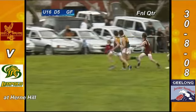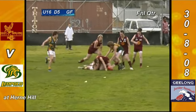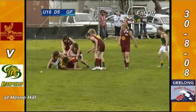Lyons now defending firm. Keeps out looking for Sammy Scott. He can't trap it. But I tell you what, Cannon can. He's been very good here this morning. Four consistent quarters of footy. The Rover, Ruck Rover.